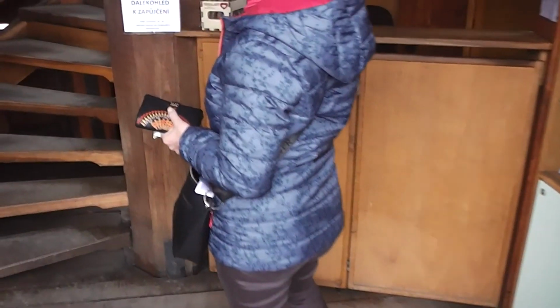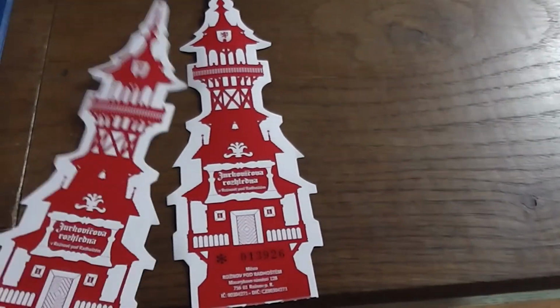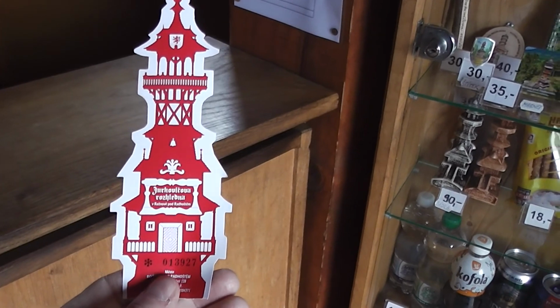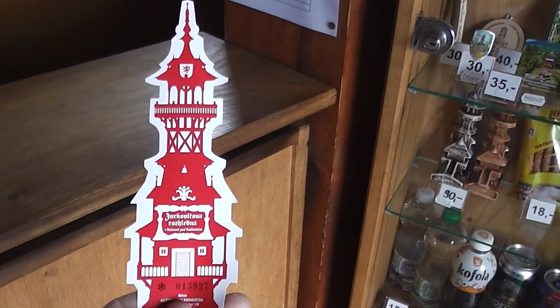So I'm now going inside. There's a little desk here to pay for your ticket. The entry tickets are also rather interesting. They are the tower itself, so very pretty. Something to keep as a memento of a visit to this tower.